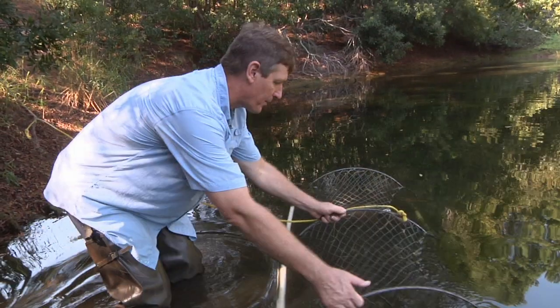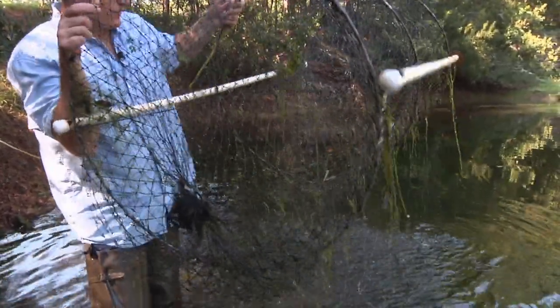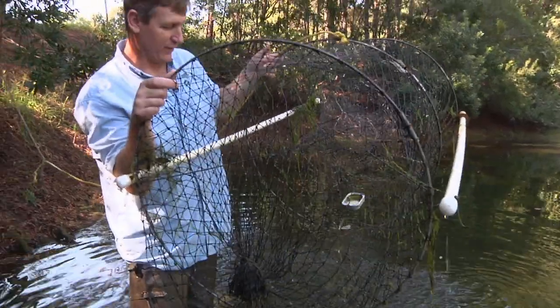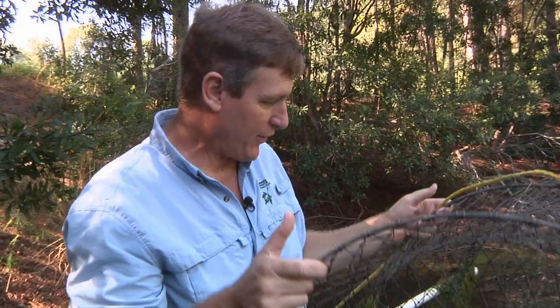Here's another trap. I'm going to pull this up and see if there's something in it. And nada. So there's nothing in this one, even the delicious allure of sardines. In fact, it looks like the can's partially open. So nothing in this trap.